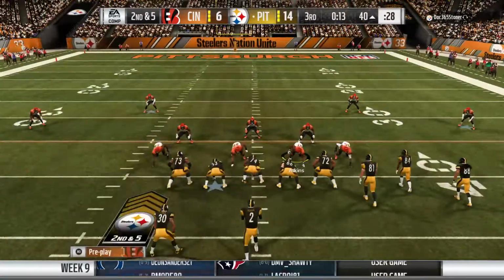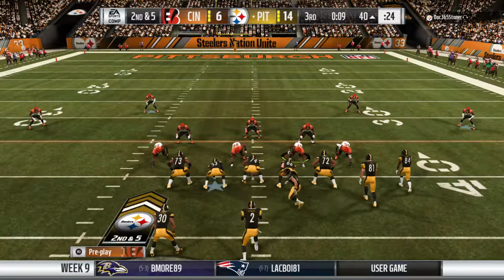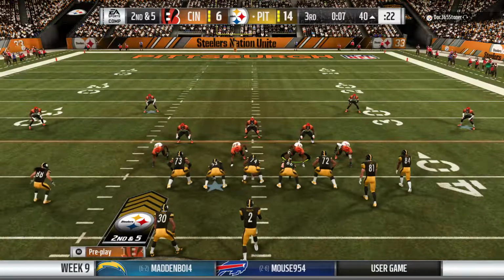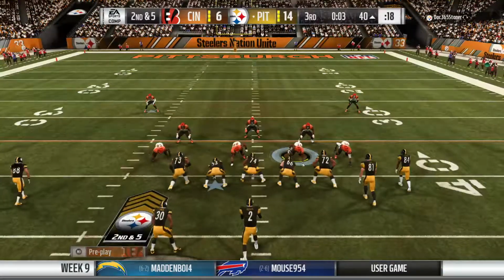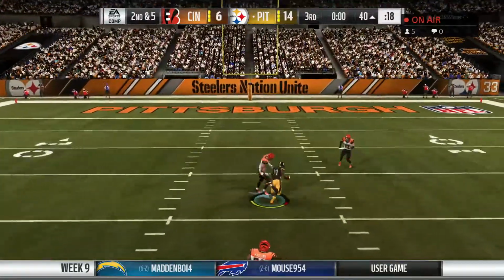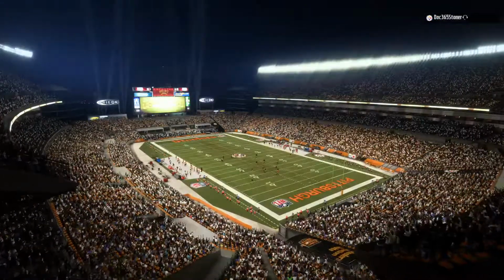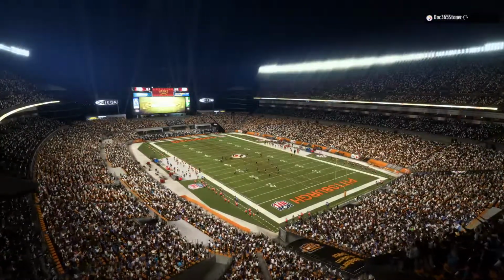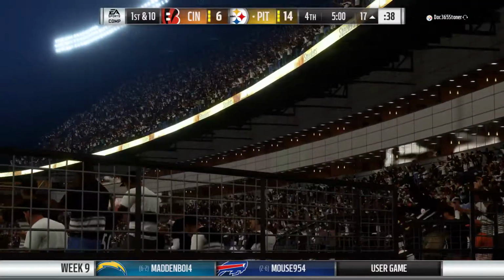Now let's go. 3-19. Out of the gun, Rudolph. Open man, completes it to Smith-Schuster. Back now in Pittsburgh. It's Steeler football, and they have the lead as well as we begin quarter number 4.